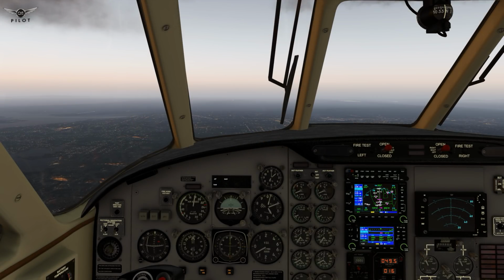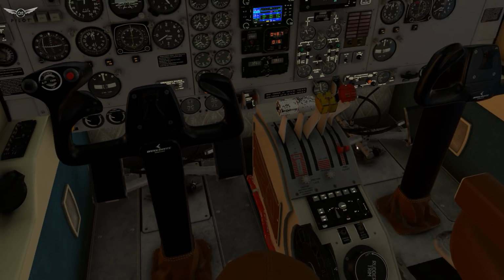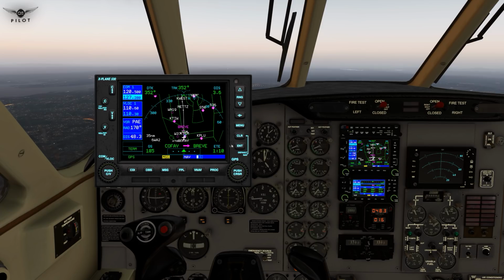We are now descending to 4,000 feet. As you can see, this is Seattle Airport ahead of us, and we're going to hit the altitude hold button momentarily here to hold our altitude at 4,000 feet. I think that's close enough, and altitude hold. Alright, so we're going to hold at 4,000 feet now, and let's take a quick look at our flight plan.